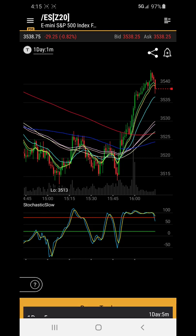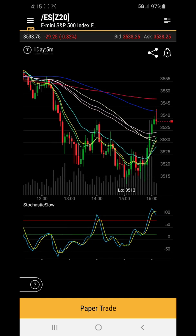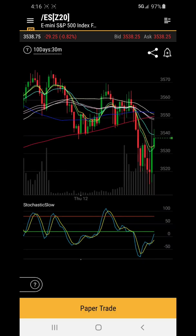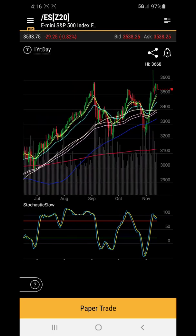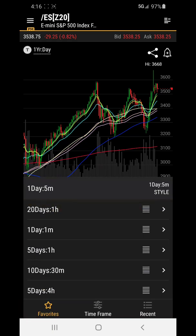So, yeah, it was a very interesting experience. On the 5 minute, you see what happened? Huge rally out of nowhere. And we're talking about 15 minutes before the market closes. So my guess is that it was some short covering or a short squeeze, a little bit of both, where a lot of trades got triggered once the market started to move.